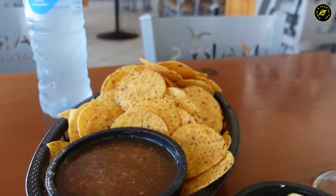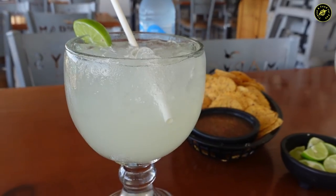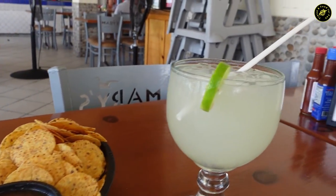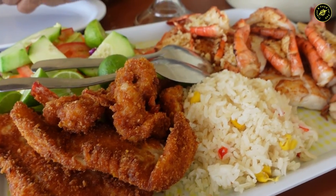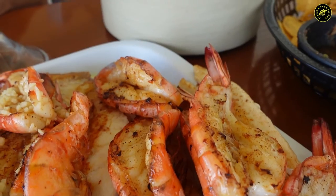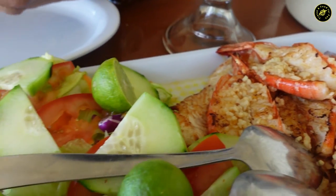We started our lunch with salsa and chips, and for drinks we ordered lemonade. For the main item, we ordered the special seafood combo with breaded shrimp, breaded fish, grilled shrimp and garlic fish served with rice and salad.